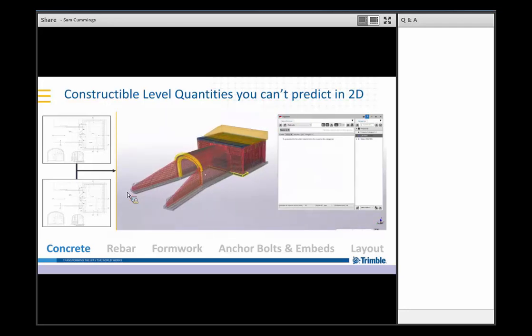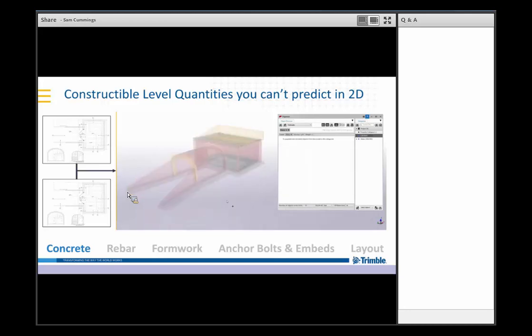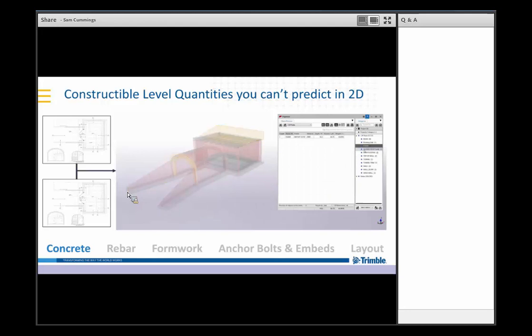BIM allows you to actually find design issues before they become a problem, or if it's not a design issue, you actually have the time to plan and put the extra effort in to make sure that there's no problems when you get out onto site. It also means that at any point you can really start seeking the information from here and inquiring these and finding out the geometric information, again, profiles, weights, that type of thing.